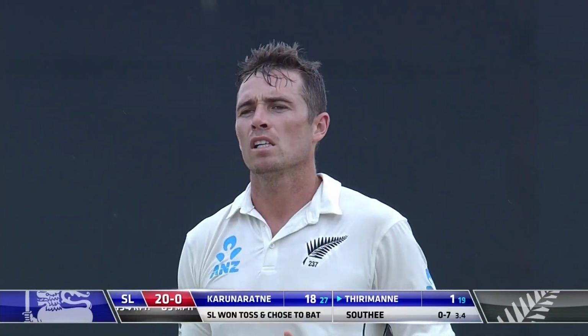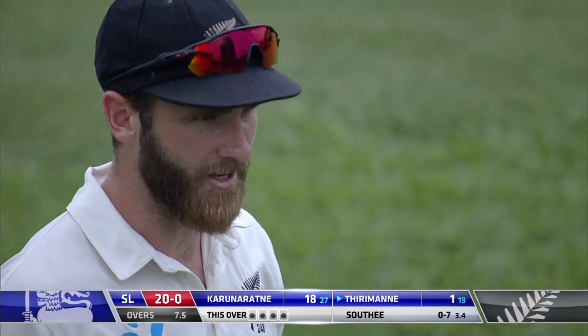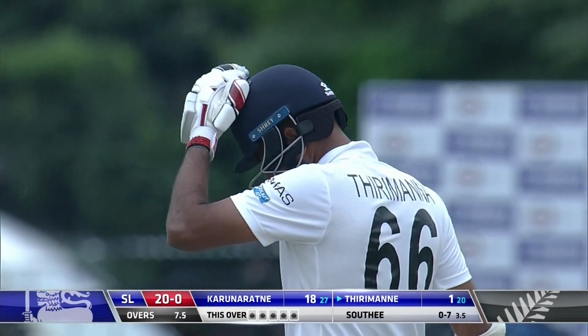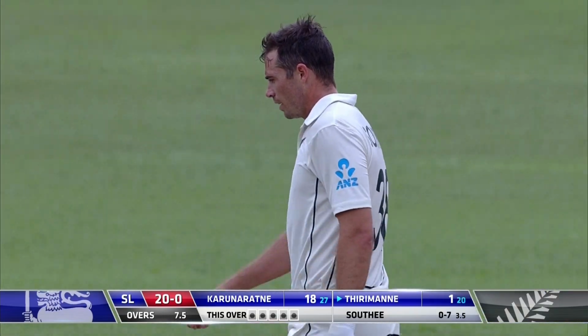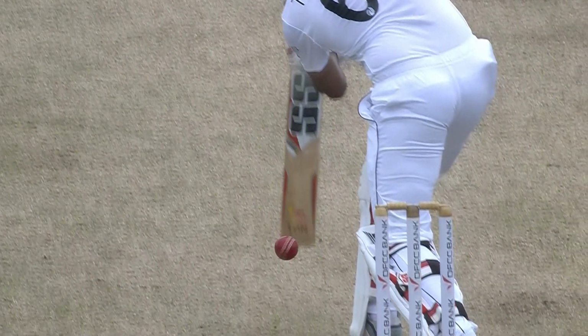Play and a miss. Sucked into the drive. Bit of movement away from the left-hander. This is the danger that Lahiru Thirimanne could face, because he's been there runless now for 19 deliveries. That front foot went nowhere. That's what happened. A scramble seam delivery is the most difficult one really to pick which way it's going to go. But he saw the bait was set.